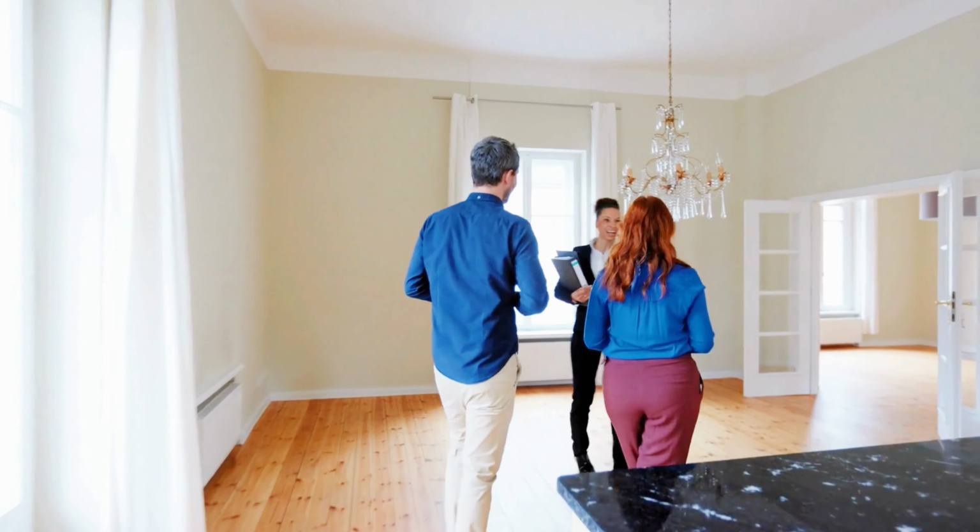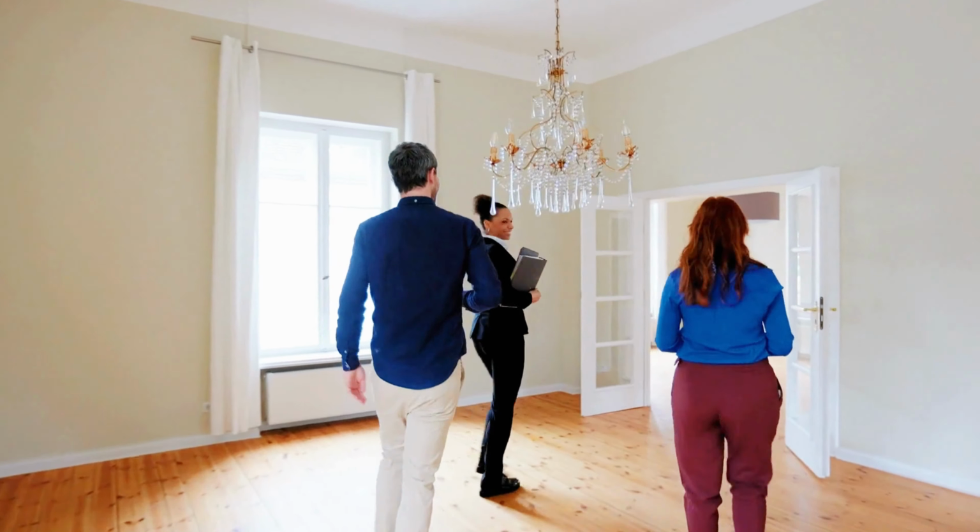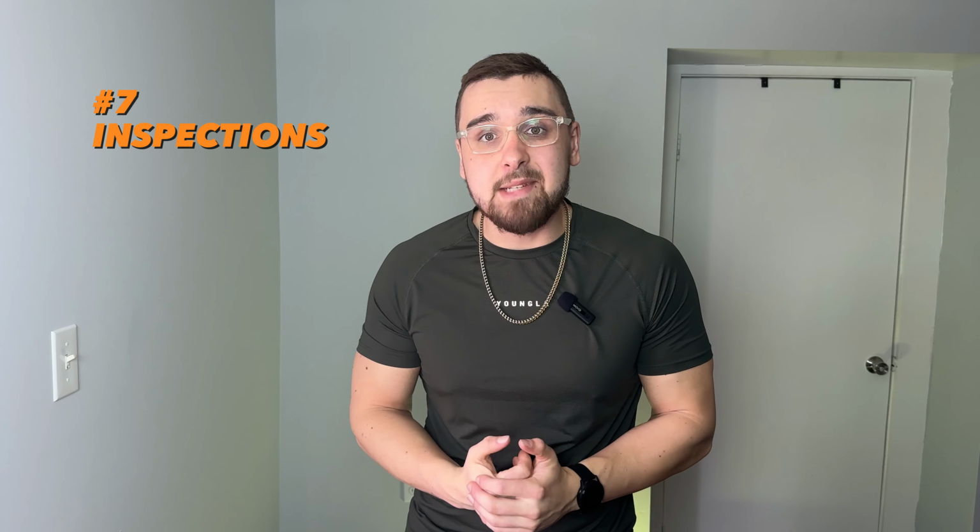Number 6 is offers. So this one is pretty self-explanatory. This is when you and your agent are actually going to be going out, looking at some houses and throwing in some offers. Depending on when you're watching this, what the market's like, you might get it on the first offer, you might get it on the 12th, 13th, who knows? It depends what your actual market is, what you're working with on the loan, all that stuff. But this is the time to start putting in offers. And then once you actually get an offer accepted, that's where the next step comes in. Number 7, inspections.